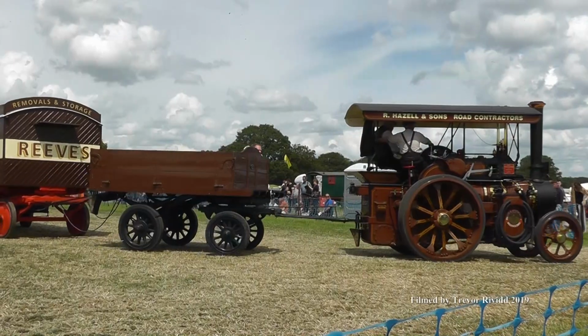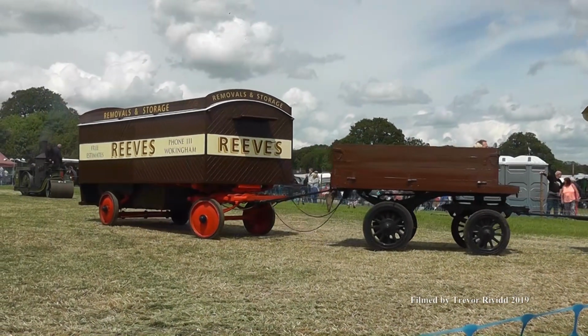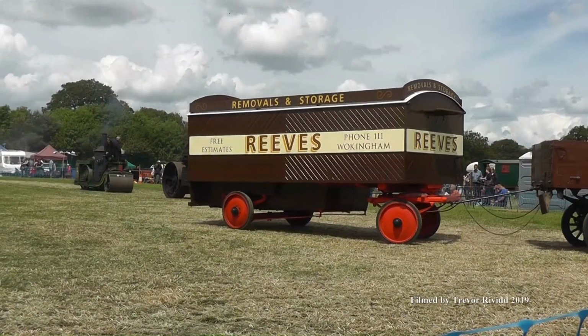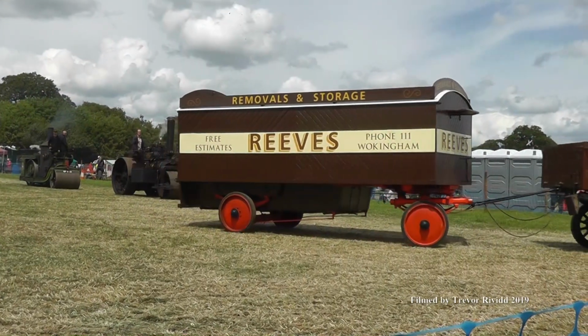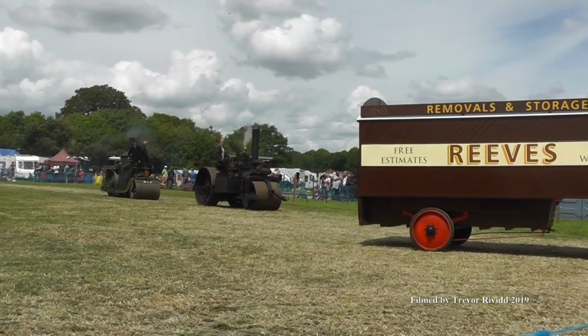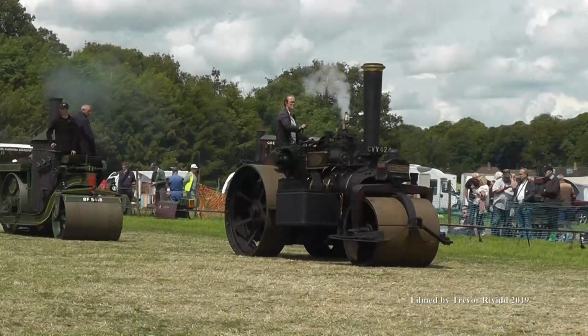So we've got the Foden 9-inch scale lorry against one of the Sentinels. We're really lucky to have 5 Aveling rollers that will be competing for the Aveling Championship. Yesterday we had the Battle of Didcot between Gary Reynolds and Dan Wood. And then on the outside here we've got the Rogue engine owners.